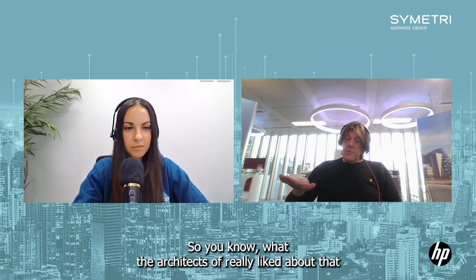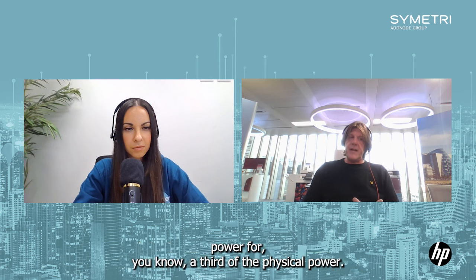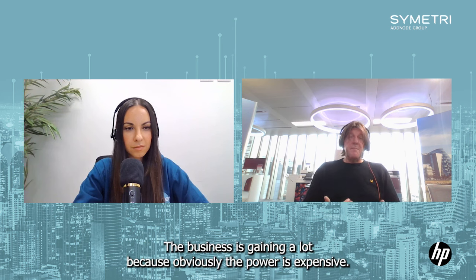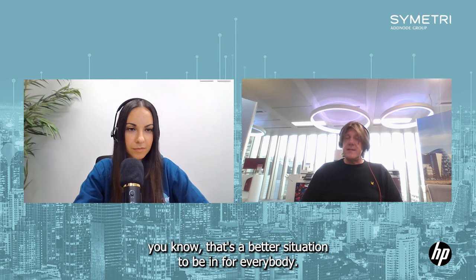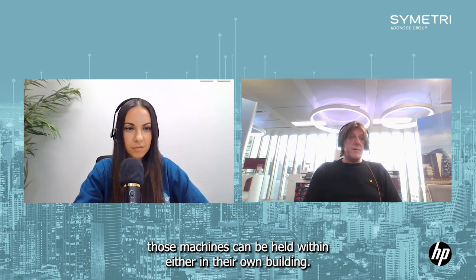What the architects have really liked about that is that we can drive the same compute and graphics power for a third of the physical power. So the users are not losing anything in terms of their overall performance. The business is gaining a lot because obviously power is expensive, and if we can cut the amount of power we're using, that's a better situation for everybody.